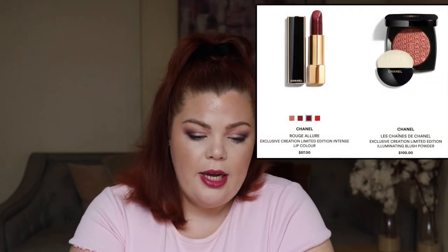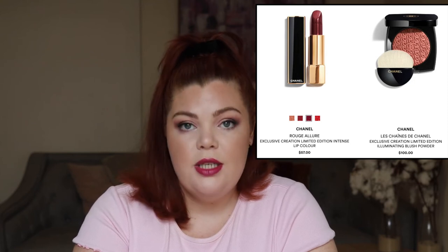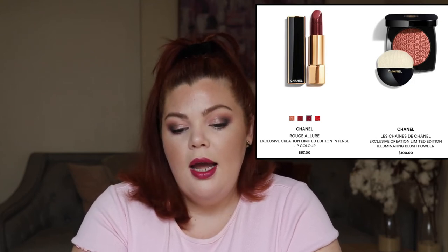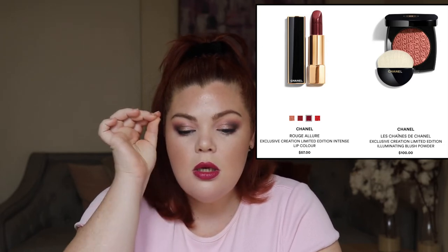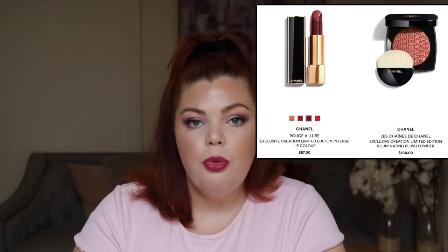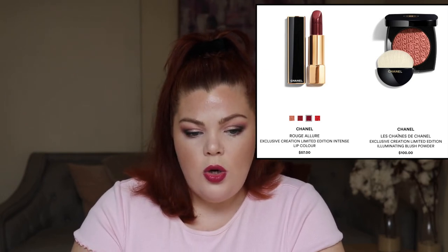Love it. Also from Chanel, we have the Ultra Wear Shine Lip Colors for $56. The Ombre Premiere Exclusive Creation Limited Edition Longwear Powder Eyeshadow for $54. I believe this is like a Christmas thing because they did it last year as well. And then also from their collection, the Exclusive Creation Limited Edition Intense Lip Color, $57. That's a pretty color. And the Limited Edition Illuminating Blush Powder, that looks stunning. Those two products together, I want it.